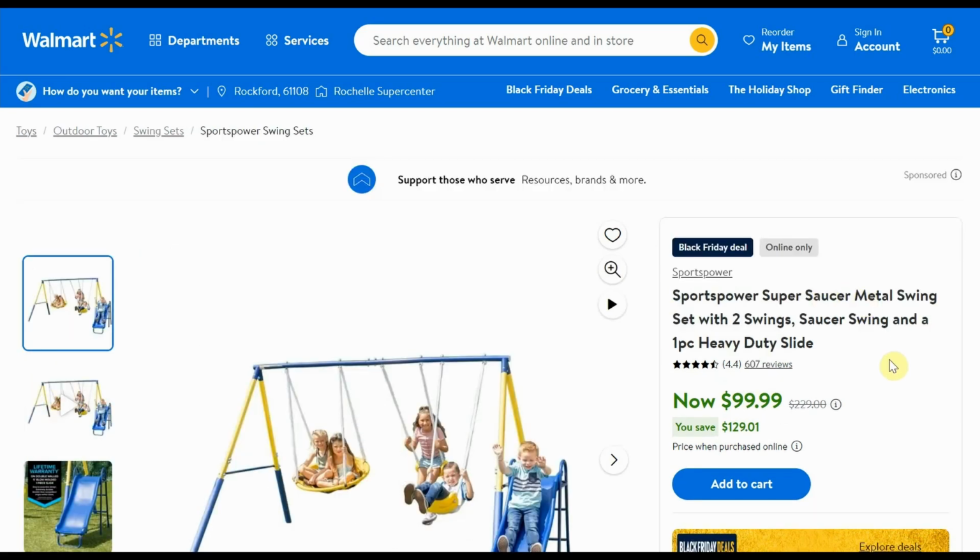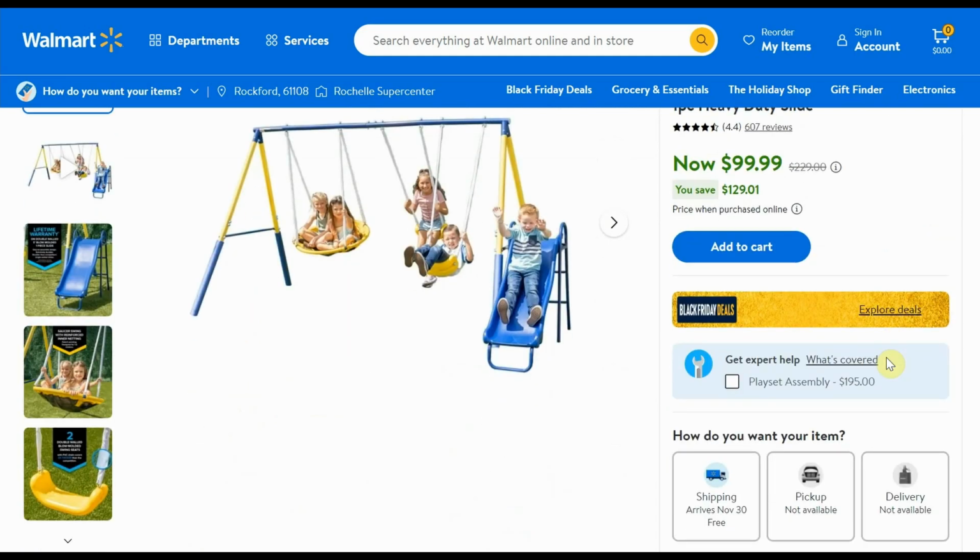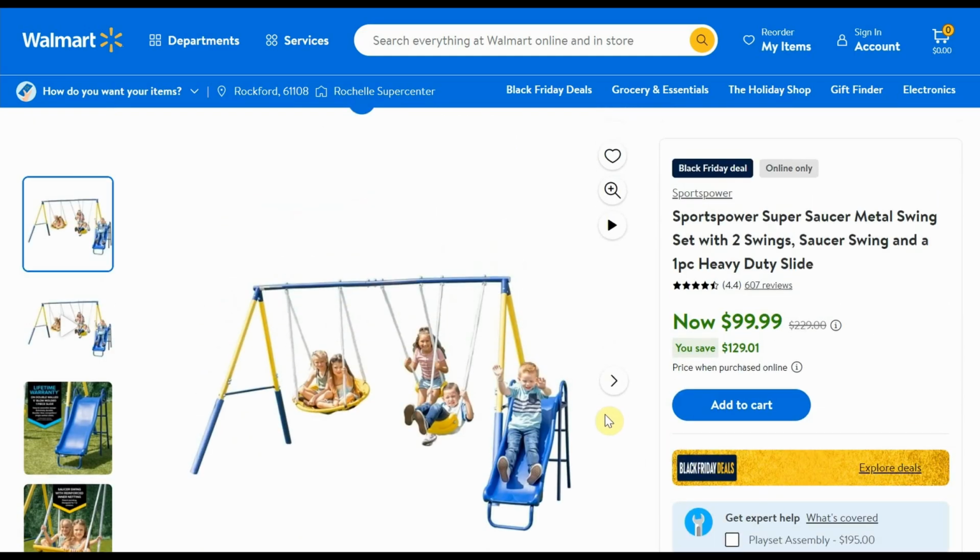Here we have the Sports Power Super Saucer Metal Swing Set. Two swings and a one-piece heavy-duty slide. It says normally $229. It's now only $100. And it ships for free. The big-ass thing ships for free. Otherwise, you'd have to rent a truck, because your little Prius isn't gonna cut it on that.